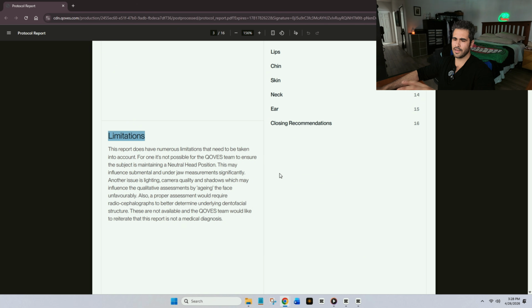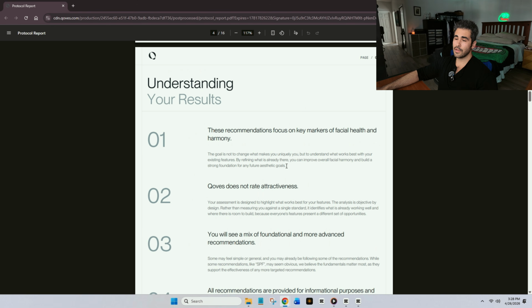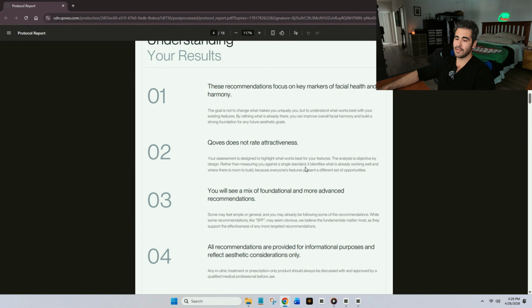and understanding the results, they give 4 key points. The recommendations focus on key markers of facial health and harmony. They do not rate attractiveness. There's foundational and more advanced recommendations, and all recommendations are provided for informational purposes. So with that being said, we're going to see my before and what they believe is my aesthetic potential. All right, here we go.